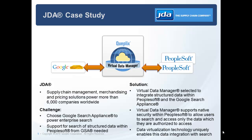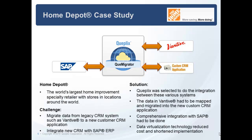This was done at a fraction of the cost of existing legacy apps using old Bayesian search technology or old keyword search. Virtual Data Manager was selected to integrate the structured data, and Google Search Appliance provided the front end. We supported the native security within PeopleSoft, which allows users to search and access only the data which they were authorized to access. Of course, data virtualization technology uniquely enables this integration with search for JDA.